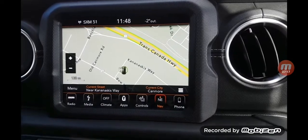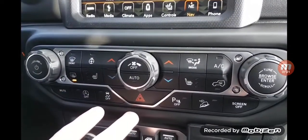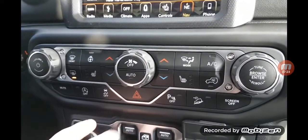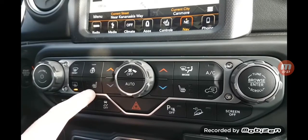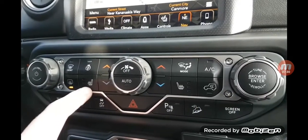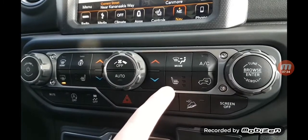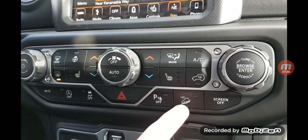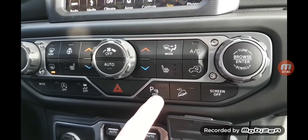Now as we move down a little bit lower, you're going to notice that we have some quick buttons here on top of the buttons that are available in the screen. So you have things like your heated steering wheel, a first in a Wrangler, heated seats, a first in a Wrangler, along with some dual climate controls, heated seat for your passenger, hill descent control, and in this case, to turn off your park sense sensors in the rear.